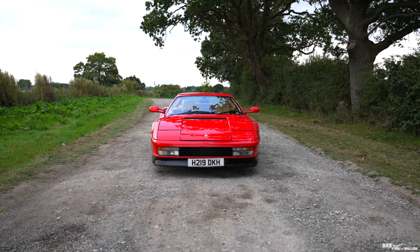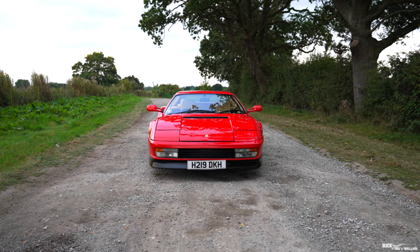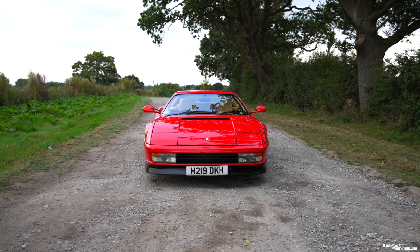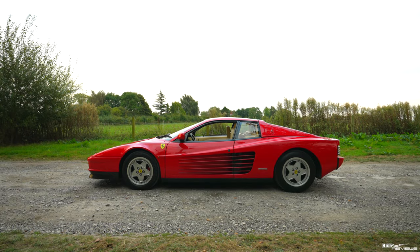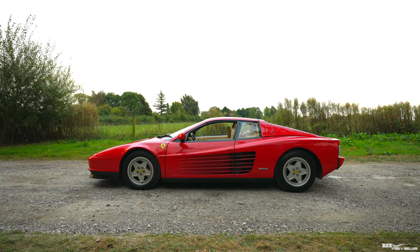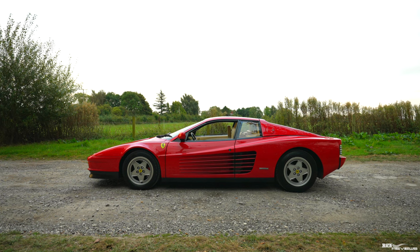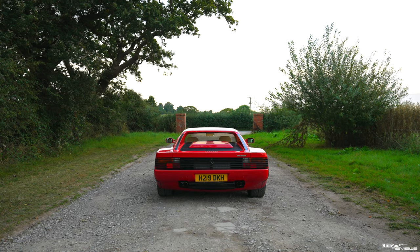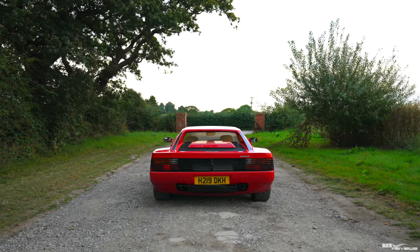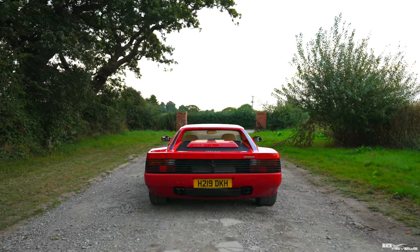This particular car is resplendent in Rosso Corsa paintwork, which is in extremely good condition. Of course, we can't talk about the Ferrari Testarossa without talking about the side strakes. These side strakes are designed to act as a classic design for the air intakes that drive air into the engine. Moving to the rear of the car, you can see that these side strakes are carried forward to the rear design of the grille.